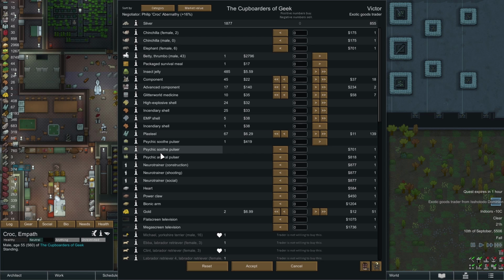They have plasteel. They have components. They have advanced components. More importantly, yeah, they've got plasteel. 139 units of it. So if we said, yes, we'll take that, we can afford that. We can afford taking in 139 units of that.